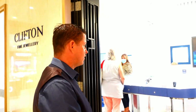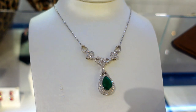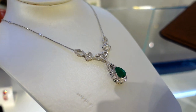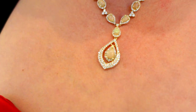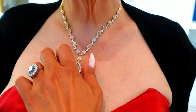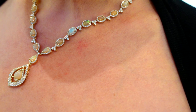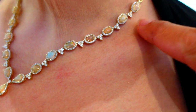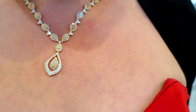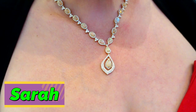Clifton Fine Jewellery. Look how lucky we are. We have these beautiful girls modeling for us tonight. 12 carats of opal that we have, natural, beautiful Ethiopian opals. When they say natural, because each piece here is handcrafted, hand put and hand set, they're not the exact color, because when they're natural you can't get the exact ones. Look how vibrant the color is, like a rainbow.